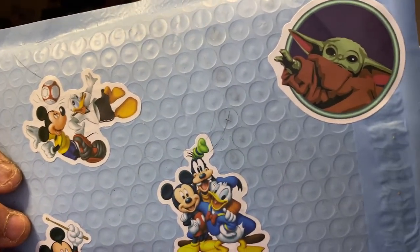Little Grogu over there and Mickey and friends. Okay. Let's check out what's in here. I actually don't know what I ordered. I don't think this is a trade. But we'll just see what it is.